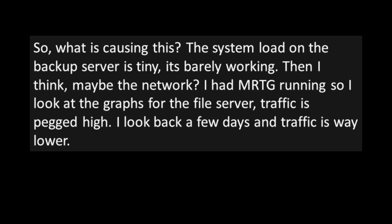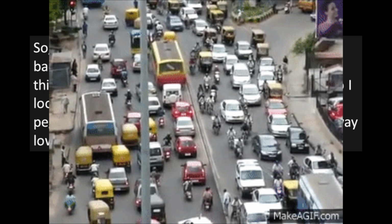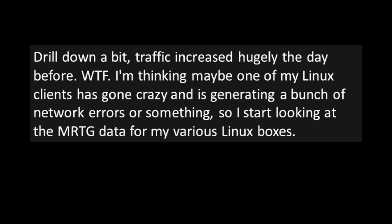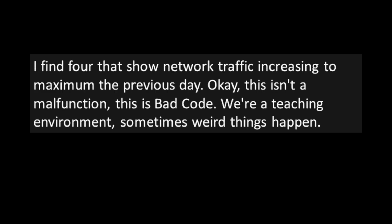I had MRTG running, so I look at the graphs for the file server. Traffic is pegged high. I look back a few days and traffic is way lower. Drill down a bit more. Traffic increased hugely the day before. WTF. I'm thinking maybe one of my Linux clients has gone crazy and is generating a bunch of network errors or something. So I start looking at the MRTG data for my various Linux boxes. I find 4 that show network traffic increasing to maximum the previous day.